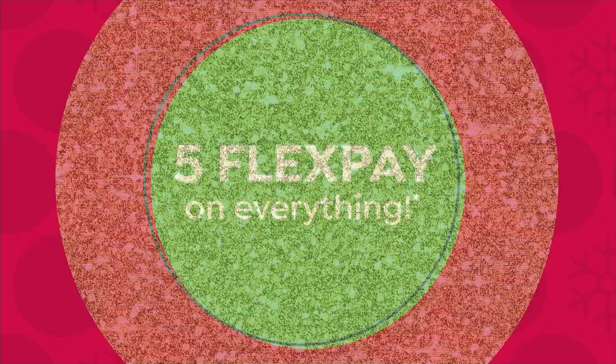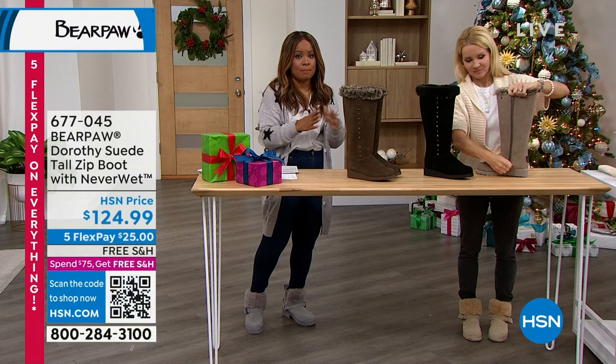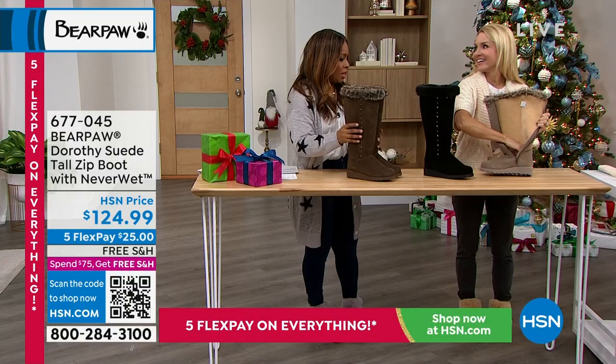Earlier in the hour, we gave you a little preview of the tallest boot that BEARPAW offers, so we wanted to show it to you. And it's so much prettier. I know. And it's incredibly lightweight, so that is something that's really great.